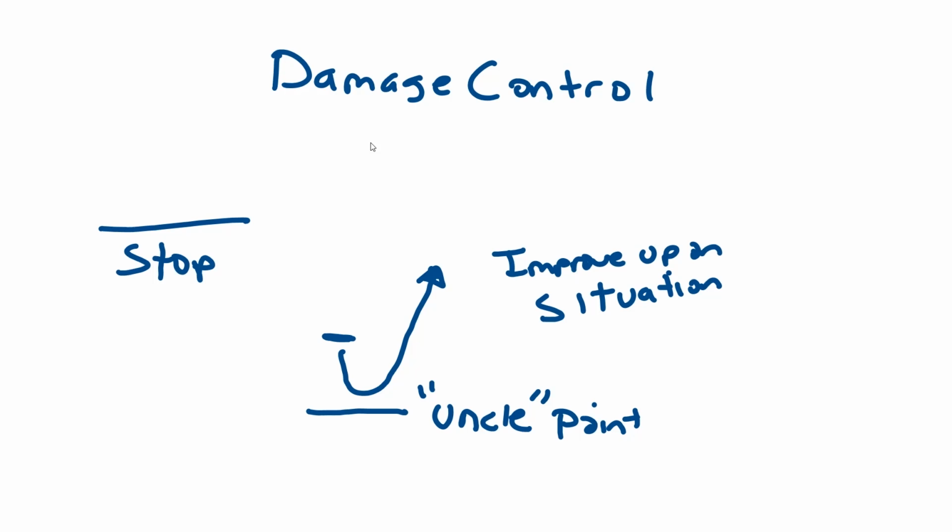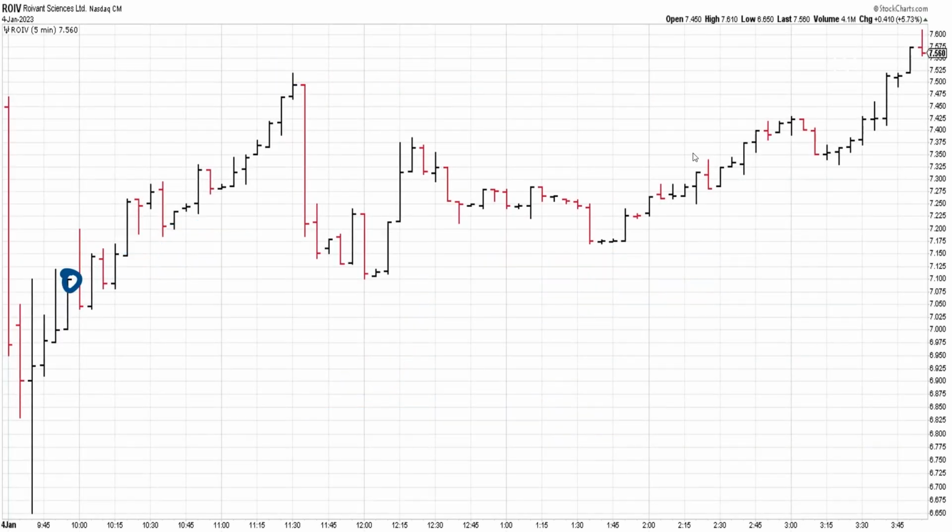Applying a little discretion, not throwing caution to the wind, okay? Not saying, okay, I'm just going to let it go another point, another point, another point, and before you know it, you've got this really big loss that's impossible to manage on your hands. But a little bit of discretion can sometimes help you stick with the trade and improve upon the situation.